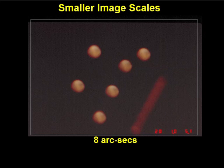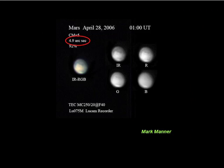So we went then to, this was a 5-second exposure at f/120, just to get that size on the film. Okay, now we go to CCDs, and Mark Manner is one of our ALPO observers. This is at f/40 using a webcam, a LuCam here, and Mars is a little under 5 arc seconds.